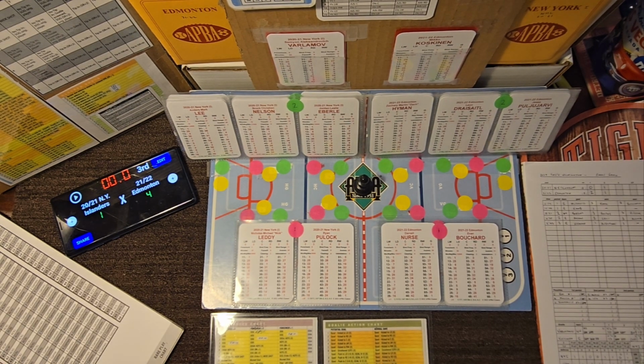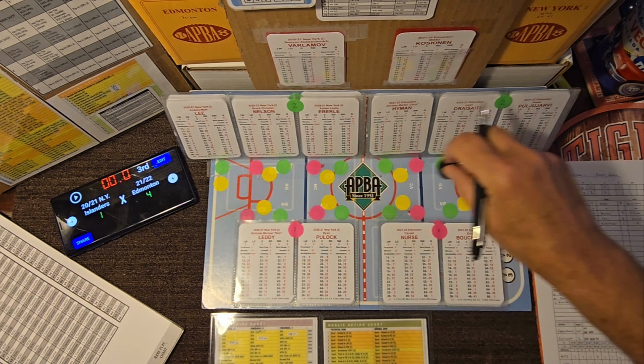So we are back here. Hyman's first goal of the tournament. Puljujarvi got the assist. Edmonton's ahead 4-1, and that was at 3:43 of the third period, so we've got 16-17 left in the game. Face-off at center ice with Nelson, a 3, Draisaitl, a 4, +1 to the home centerman.